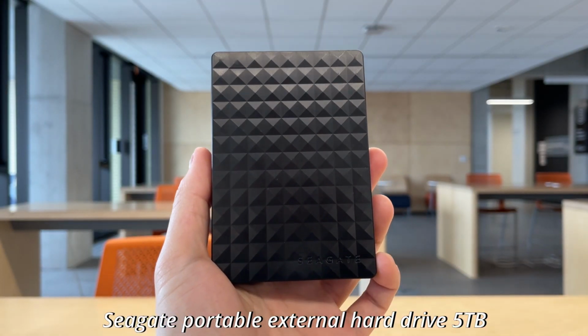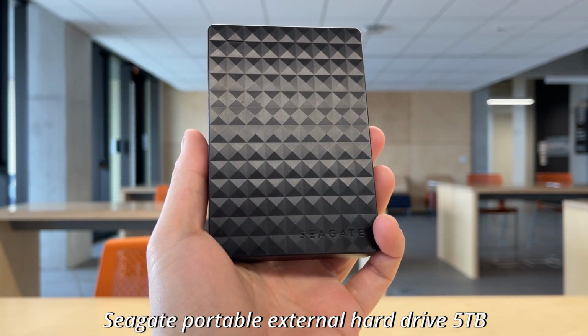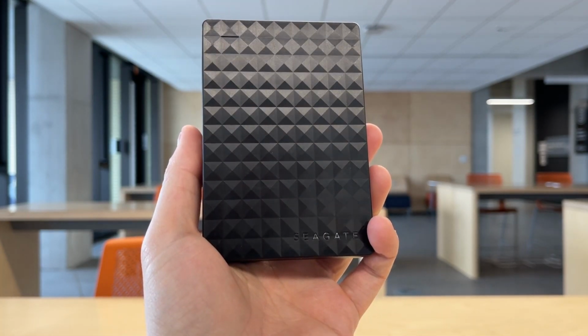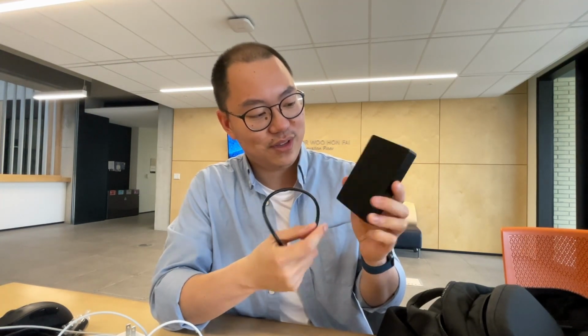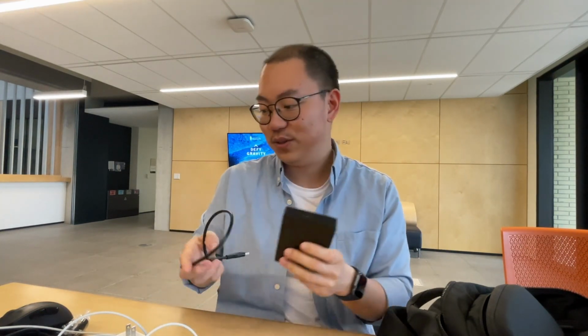So this is a 5 terabyte hard drive that I do carry around, and on this hard drive I have all my video clips from my YouTube videos. I got this one instead of an SSD just because this was a lot cheaper, and I kind of like the pattern on the outside. It does look pretty cool, but overall this is just to house a lot of the data that I use to make my YouTube videos.